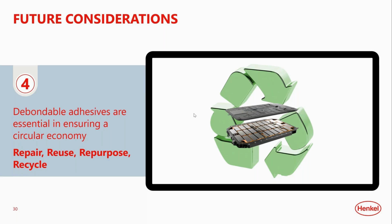So that's definitely a challenge, but we've heard it loud and well from the market, and that's been an area that we've been investigating and working on for the last few years: how can we create debond systems after we create bonds that perform very well for the life of the component.